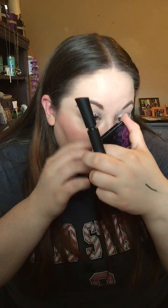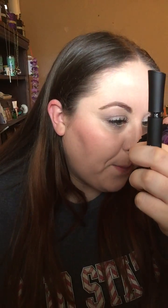Okay, so next is the fibers. They're just little tiny fibers that you're gonna brush right on top of this gel. Again, I do the fronts and the backs. All right, so that's what it looks like right now. Looks a little crazy, just got fuzzy eyelashes, but it's gonna come together at the end, so stay tuned.